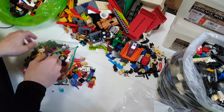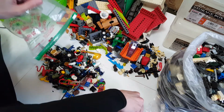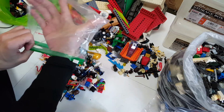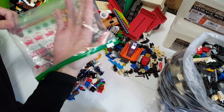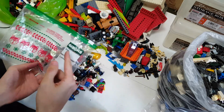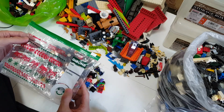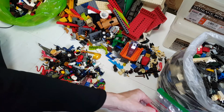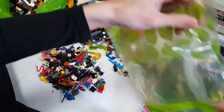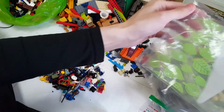From the start, I already see the fake Iron Man minifigure, and this bag is a bit annoying. Okay, kind of a G-Bone. Where's that coming from? Christmas edition, fresh kipper. Maybe for the food. Okay, let's neatly put aside all these zip bags so I can recycle them.